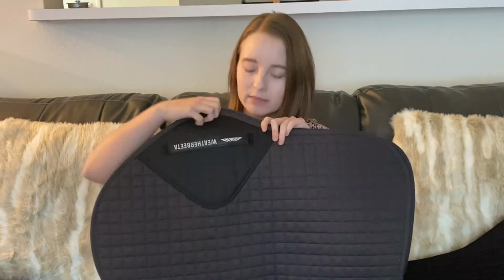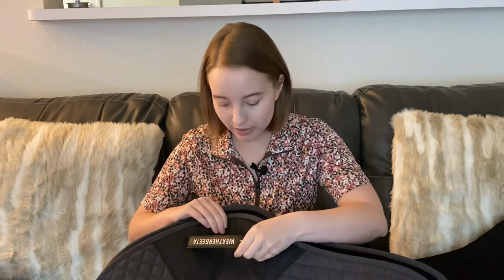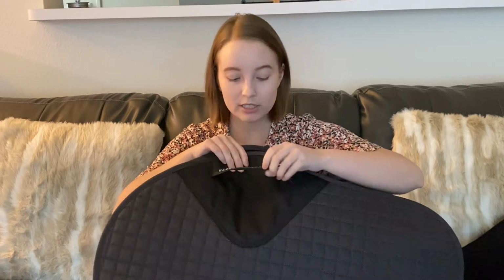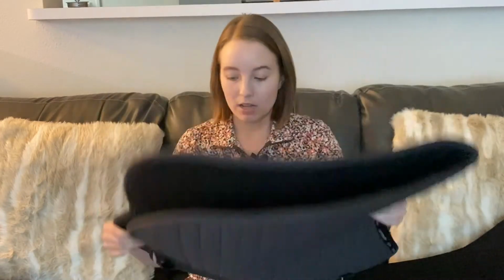This PVC, not a fan. I prefer the Mieux fake leather situation going on there. This does not have the billet straps for monoflap saddles. It just has regular ones. I don't think that's a deal breaker. I don't own a monoflap, and if you have a monoflap, you can just put the billets through here. It's not a big deal.